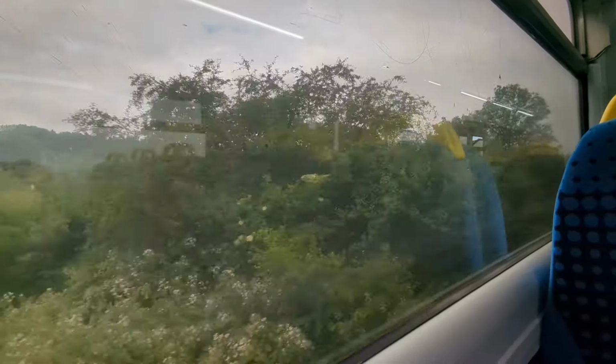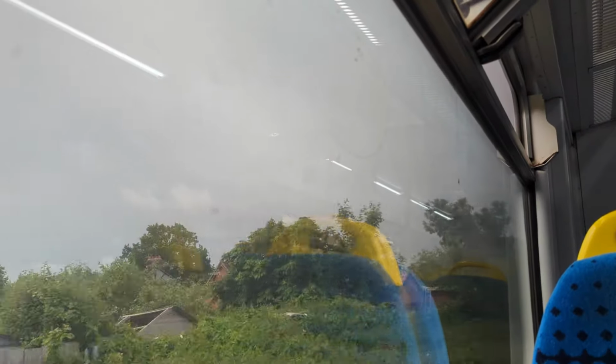I'm on my way to Brogborough Round House, which isn't as well known locally as places such as, for example, Houghton House, but I think it has just as much history associated with it, so let's have a look. It does look like it's about to tip it down though.